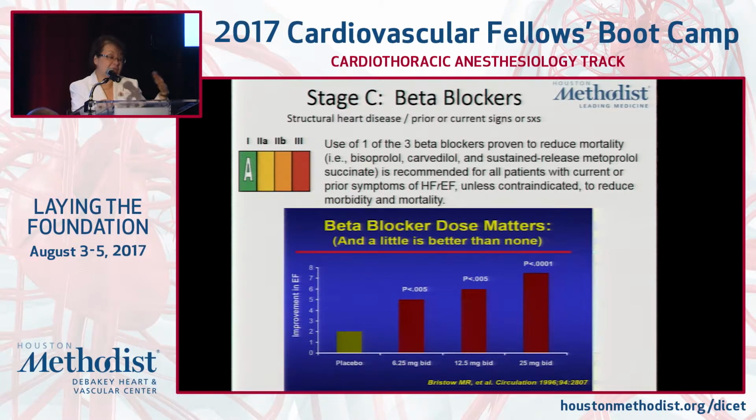And again, the matter of dosing comes up, and this is even more important in beta blockers than it is in ACE inhibitors, that a little is better than none.